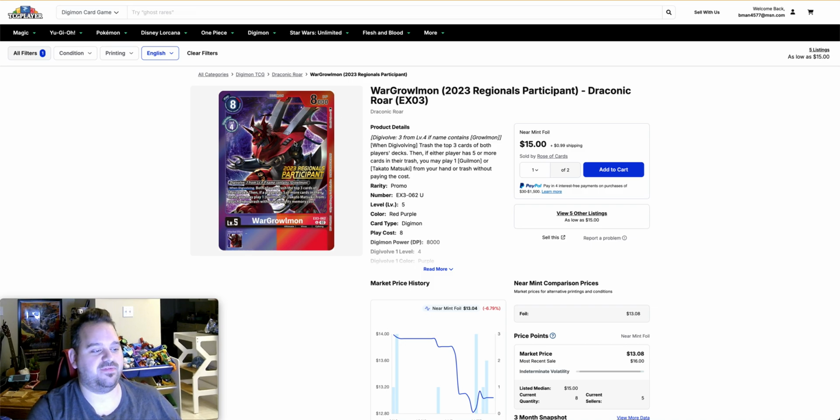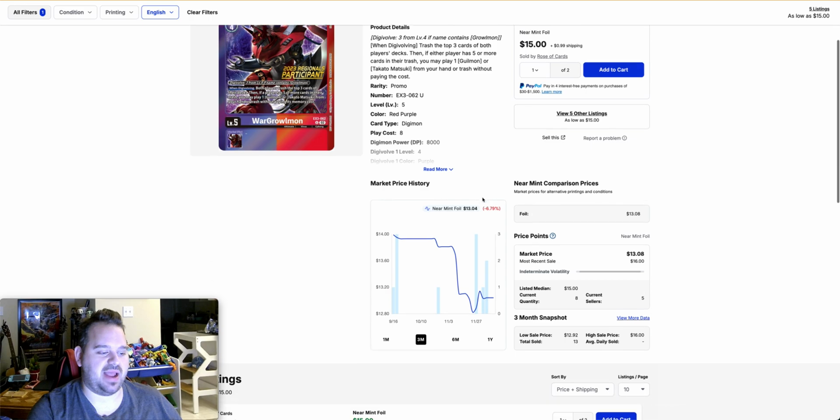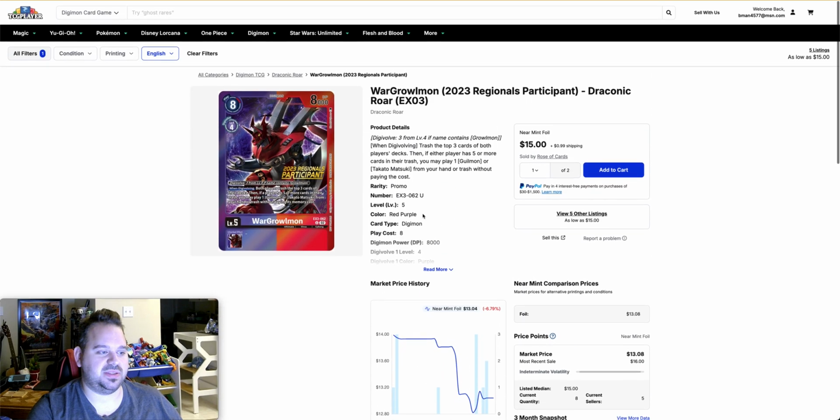It's just a really versatile War Growl, especially as we're heading towards that purple-red War Growl variant, which is really interesting. It's always been one of the staple War Growls. People were trying to play red base, and then they realized that this card's too good compared to some of the other War Growls. So definitely this is the card to get. And it's not bad, $15 for the highest rarity version of it. There's not a lot of copies out there, but the price isn't terrible.